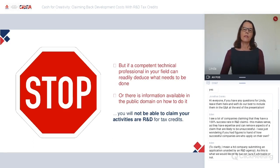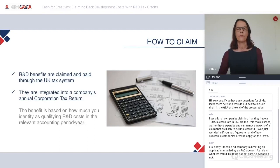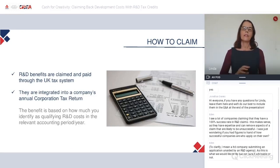So if the competent technical professional in your field can just easily, readily deduce what needs to be done, or there's information available in the public domain on how to do it, then you'll not be doing R&D, because that won't be cutting edge innovation. So you won't be able to claim that your activities are R&D for tax credits. But if you can make that case, then here's how you go about making a claim.